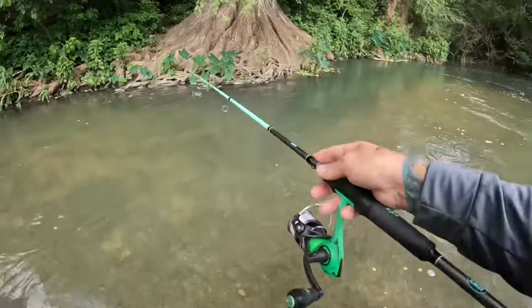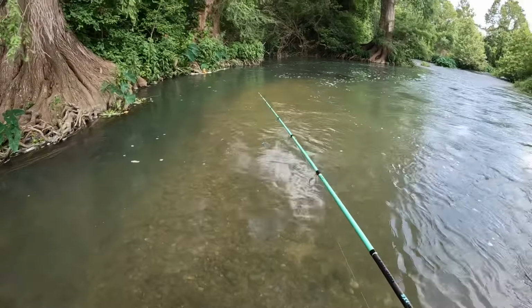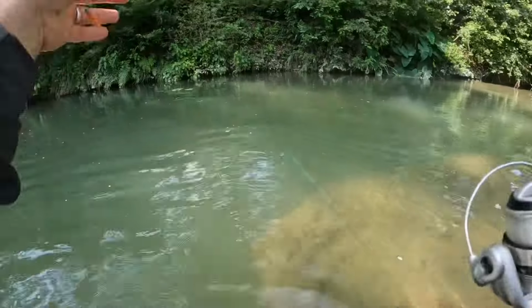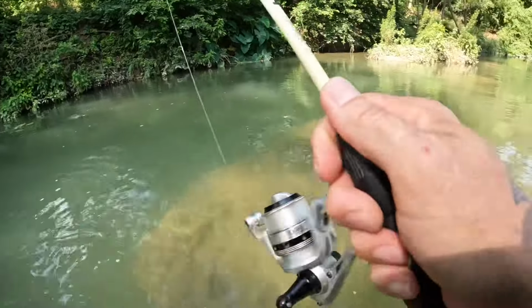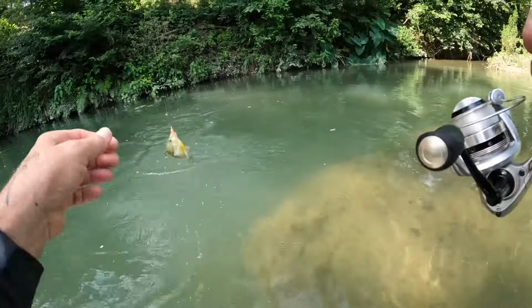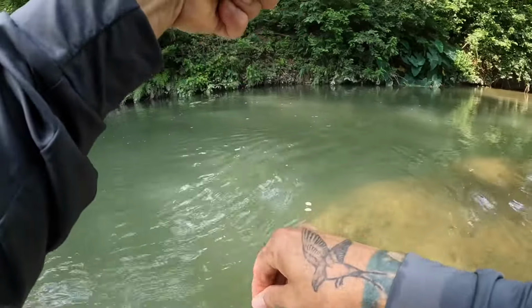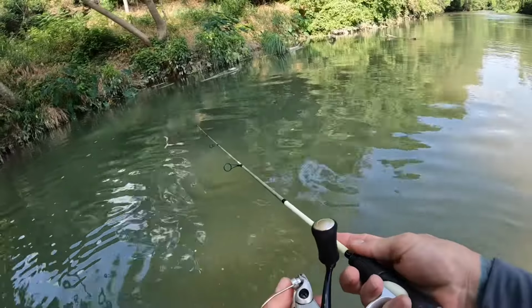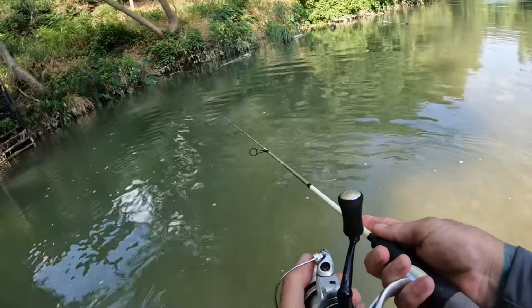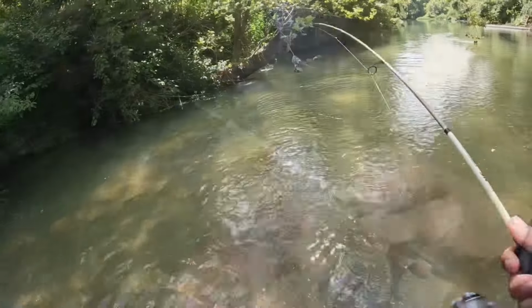Like that bass I just caught was right there above those roots. He just grabbed it. They hide underneath things like that, and they just grab food as it goes by. So let's make a cast. There's one. There's one. That was close. There's a little fish.